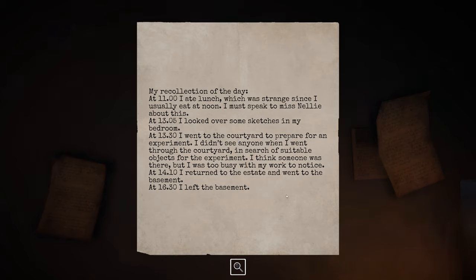My recollection of the day. At 11 o'clock, I ate lunch, which was strange since I usually eat at noon. I must speak to Miss Nellie about this. At 1:05, I looked over some sketches in my bedroom. At 1:30, I went to the courtyard to prepare for an experiment. I didn't see anyone when I went through the courtyard, in search of suitable objects for the experiment. I think someone was there, but I was too busy with my work to notice. At 2:10, I returned to the estate and went to the basement. At 4:30, I left the basement.